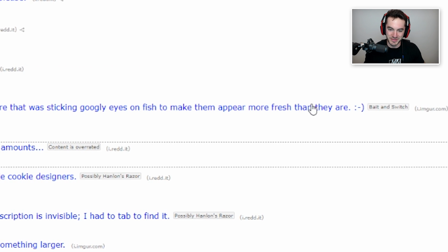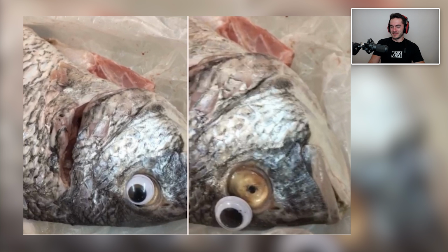Kuwaiti police have shut down a fish store that was sticking googly eyes on fish to make them appear more fresh than they are. It's just like, I don't even know what to think about this. Can you imagine getting home? You go to cut the fish's head and you cut into the plastic eye. You're like, what the hell is this?